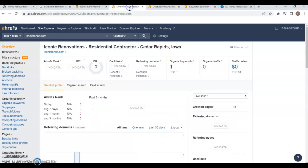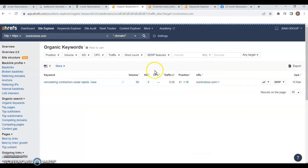So if we take a quick peek over here at yours right now, you currently have 1 keyword, so you got to start. Woohoo! And that's remodeling contractors, Cedar Rapids, Iowa. And that does have a search volume of 50, but you're currently in the 41st position, up a little bit from February. So I'll give you that, definitely up 16 points from February. So you went from the bottom of the 6th page to the top of the 5th page.